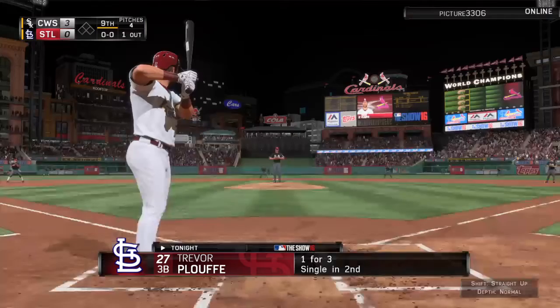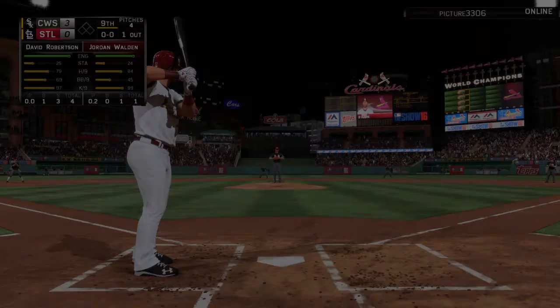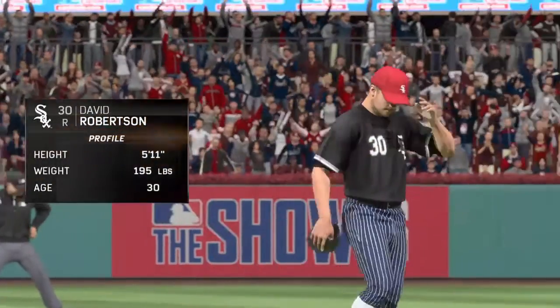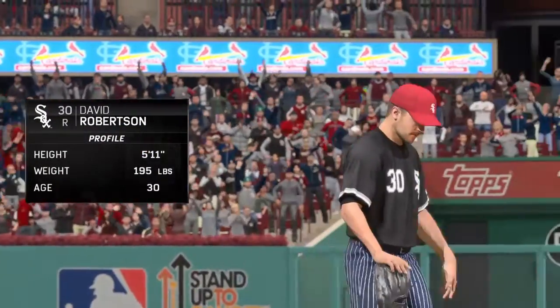Now batting, third baseman Trevor Plouffe will stand in, needing to do something here to get on base as they're down to their final two outs. Your attention, please. Now pitching for Chicago, number 30, David Robertson, is on now to try to close things down here in the 9th. David Robertson.